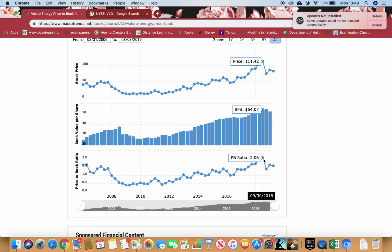If somebody bought in September 2018, they paid 2.06 times more money. They paid $111 to buy something that was $54 worth in September 2018. Right now it's 1.5 times more expensive.